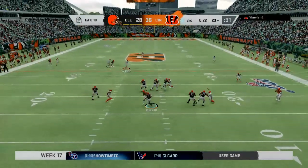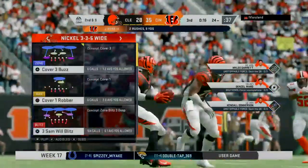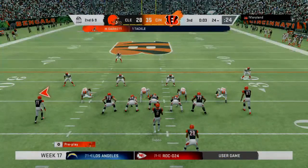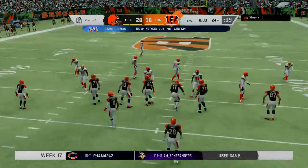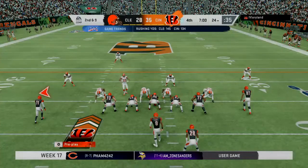On 1st down, Ross. And he'll go down just shy of the 25 at the 24-yard line. Just a 1-yard pickup on the play, and it'll be 2nd down. And this should be the final play before the quarter ends. And that is going to do it for this 3rd quarter of action. We'll return with more after this break.